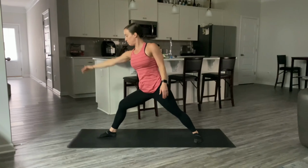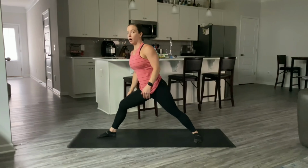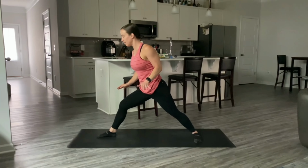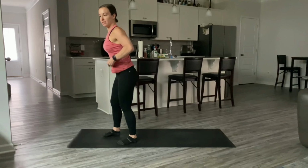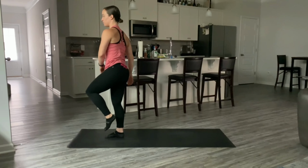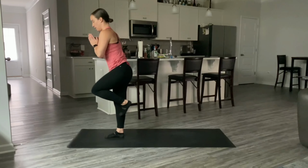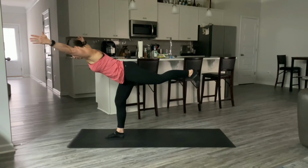And then, if you really want to challenge yourself, you can do this. Coming up into almost like warrior three, but I kind of modify it a little bit. Step forward in one motion. Obviously, not doing it today. Step forward in one motion into standing position. And then you can kick the leg back if you want to, and then go into warrior three.